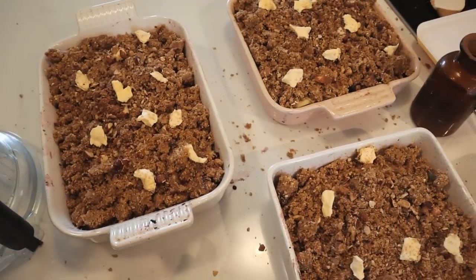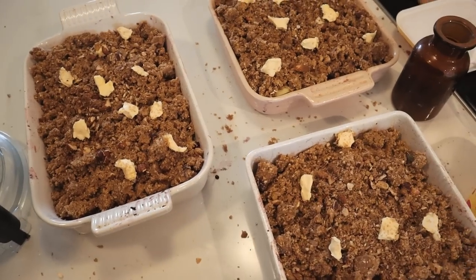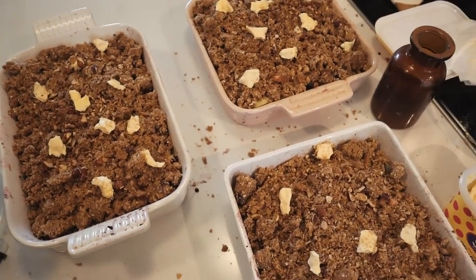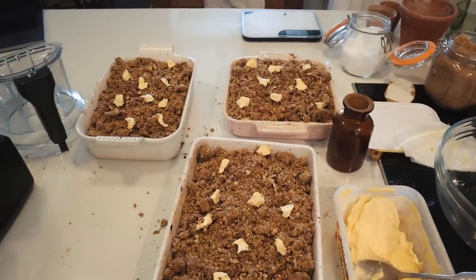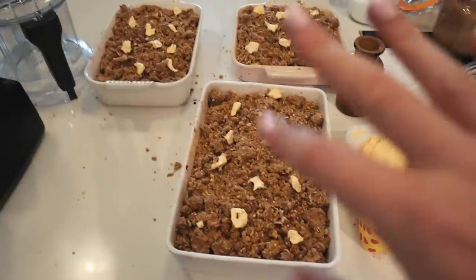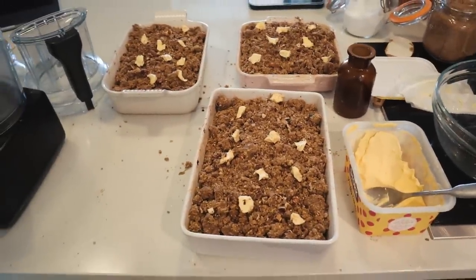I'm not gonna do all of them at the same time because then it will just slow down the cooking process and they may not cook evenly. I think I'm gonna do just two, and then I'll probably cook mine a bit later on. But if I have the two, then I can deliver those to my family.